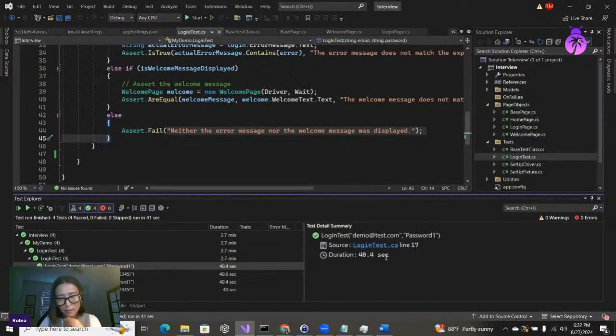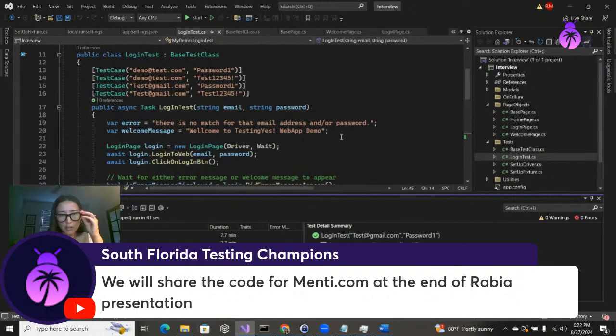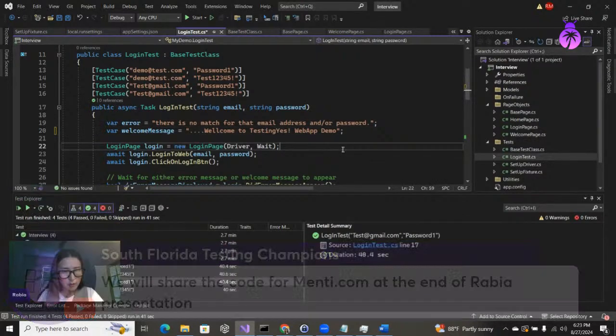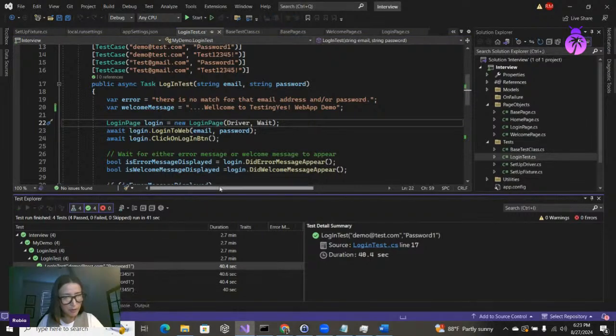Okay, if tests pass, we don't see any logs here. Let's intentionally fail one of the tests. Okay, I'm gonna fail this one. Now let me run again.